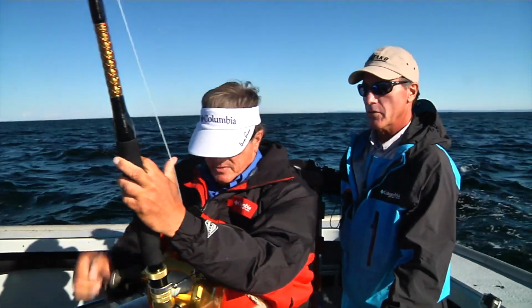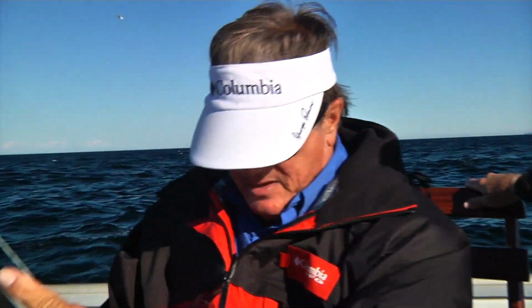We got George Poveromo on a giant bluefin tuna off the coast of Prince Edward Island, Canada. And he's doing a great job. He's showing this tuna who's boss right now.